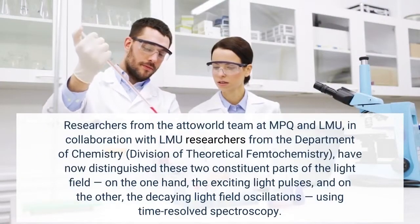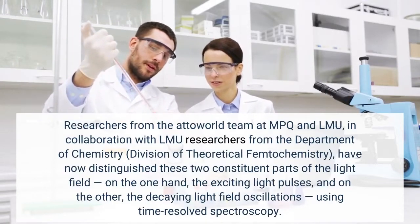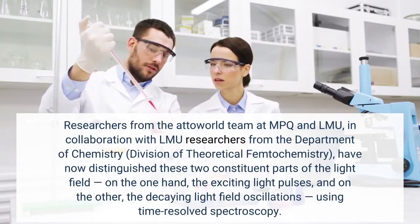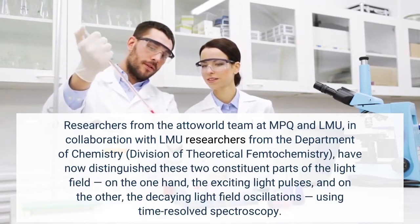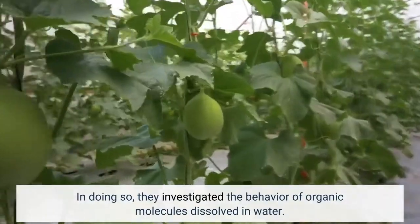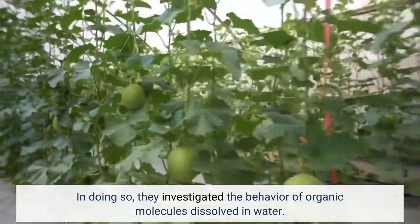Researchers from the ATO World Team at MPQ and LMU, in collaboration with LMU researchers from the Department of Chemistry, Division of Theoretical Femtochemistry, have now distinguished these two constituent parts of the light field. On the one hand, the exciting light pulses, and on the other, the light emitted by the molecule. In doing so, they investigated the behavior of organic molecules dissolved in water.